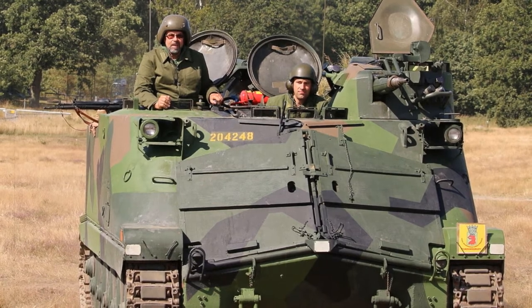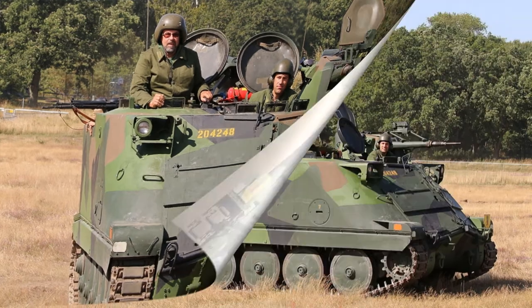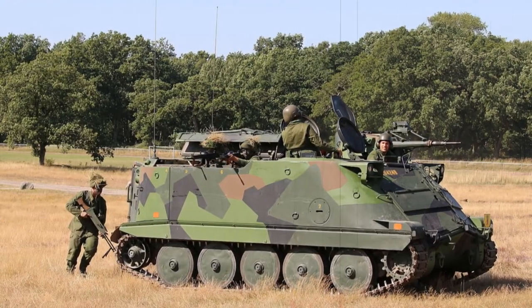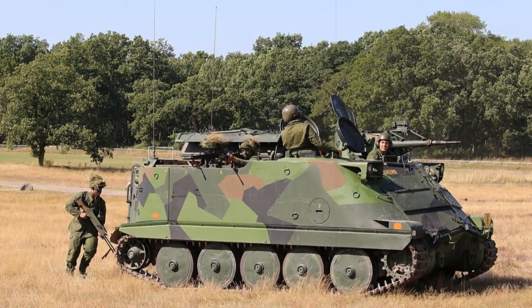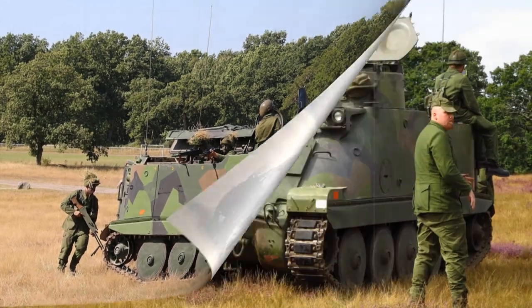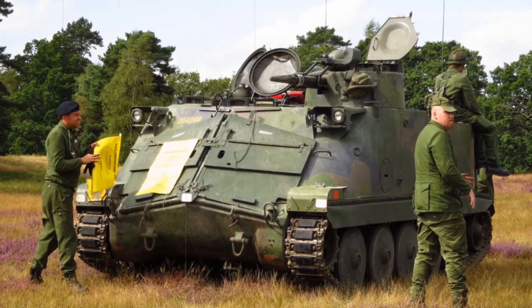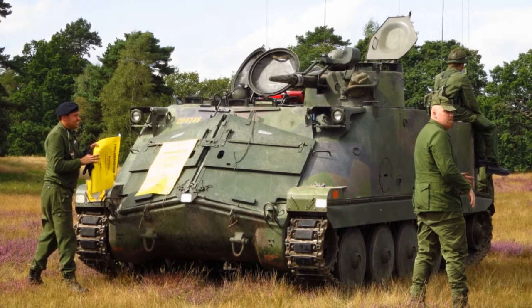Outwardly, the 302 was of a most basic design. Straight edges greeted the viewer, with the notable exception being the well-sloped frontal hull of all-welded steel. 5 large road wheels were provided for either track side, with power derived from a Volvo brand 280 horsepower 6-cylinder engine. The crew of 2 consists of the driver, seated at the front center of the hull, and the commander to the right and rear.